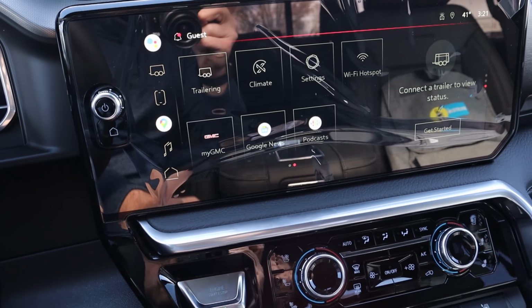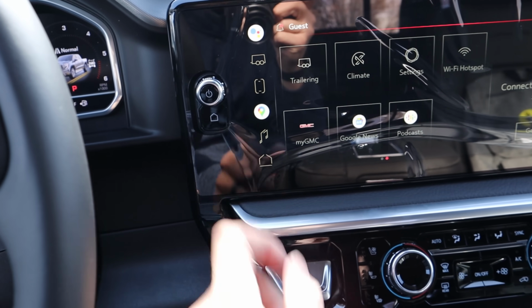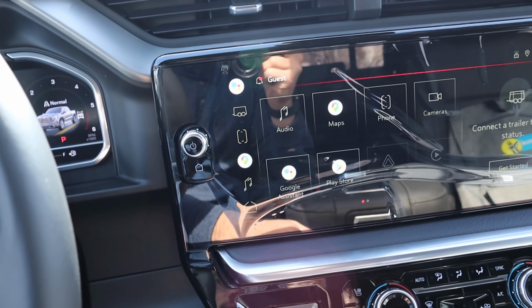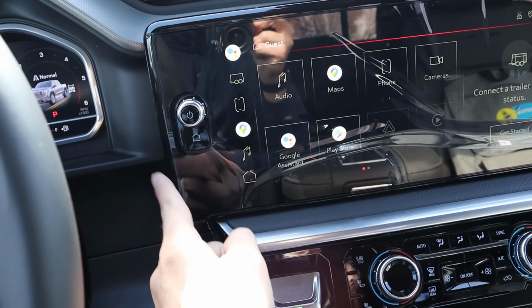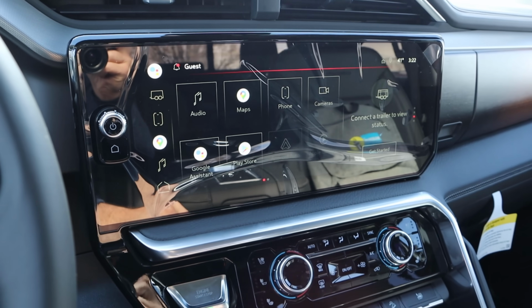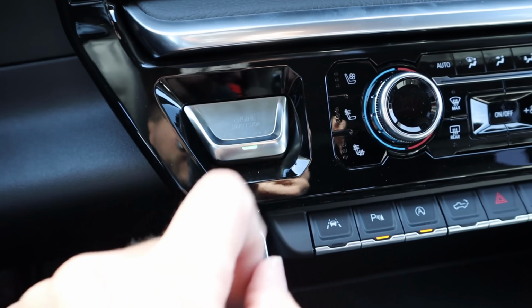You've got shortcut buttons here on the side, and then you just slide there on the other side, and then you have like two home buttons right next to each other, which is kind of humorous, and then the radio control. The only difference between this and the Chevy is that the Chevy buttons right here are down below, whereas in the GMC here, they're up a little bit higher. But there's the infotainment system. I love the look of the engine stop-start button.